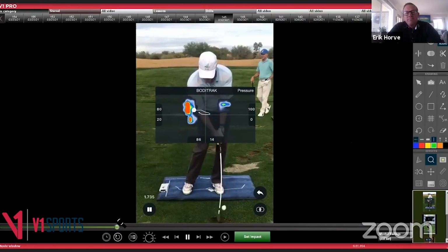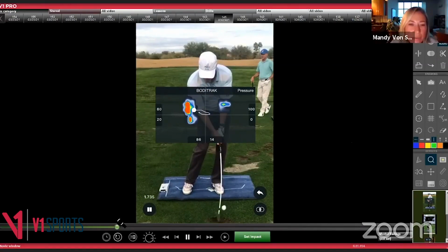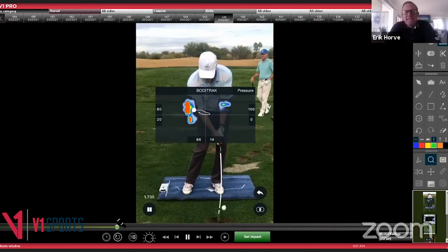There you go. Perfect. So would I like to see that little abbreviated trace a little more linear? Maybe, but I remember this shot, it went right at the target. And he's a hell of a wedge player. So at impact, we've got 86, 14 on his trail. So he started at what, 74, I believe, and went to 86.